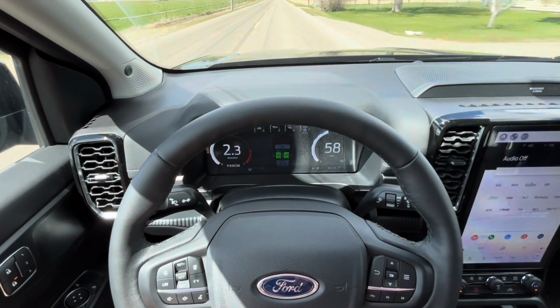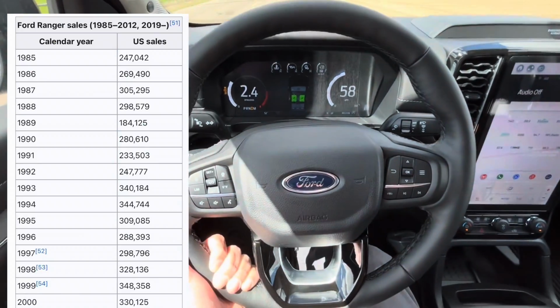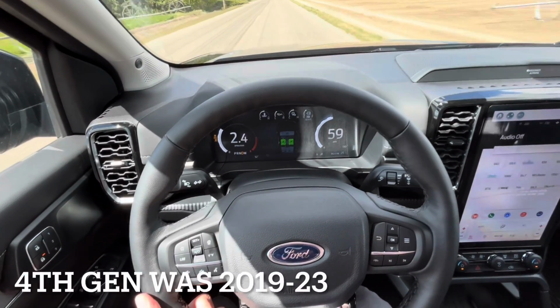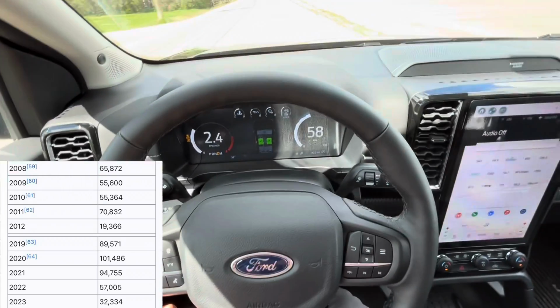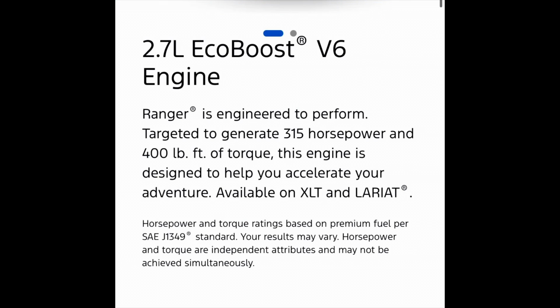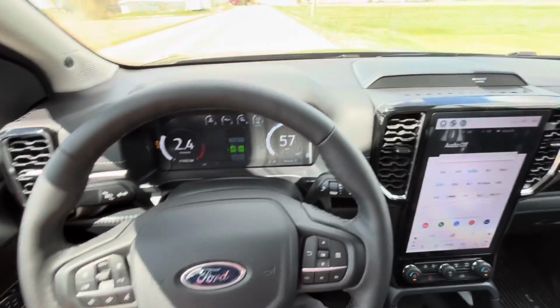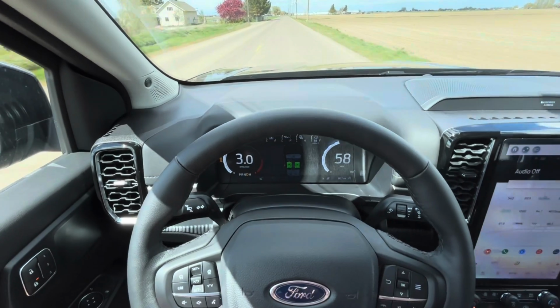Which I think Ford is trying to get their sales numbers back, because the Ranger used to sell a couple 100,000 a year in the earlier generations, but the 4th generation really hasn't been that popular. And I think with them offering the Raptor version with the 3-liter twin turbo and pretty soon the 2.7-liter twin turbo EcoBoost, I think the mid-sized truck game is really getting spicy right now.